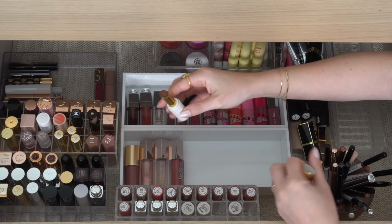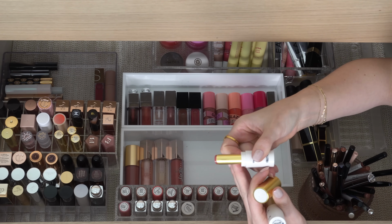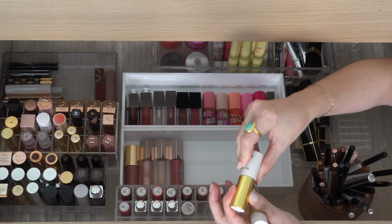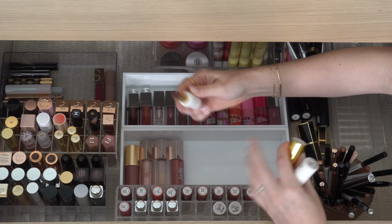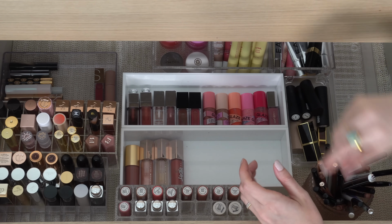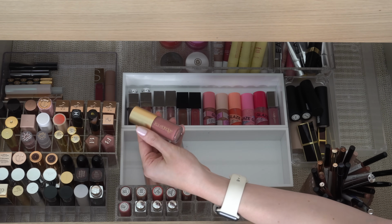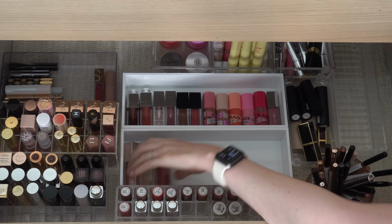Looks like kind of a rosier brown. And then Bon Bon a la Rosé, which looks like a brighter pink. This one is Aisa, which looks kind of like a berry color. Maybe we'll put both of those in just for fun. I kind of want to use those more. Also gonna put in Lisa Eldridge lip gloss in Muse. This is new to me, but I really like it so far.